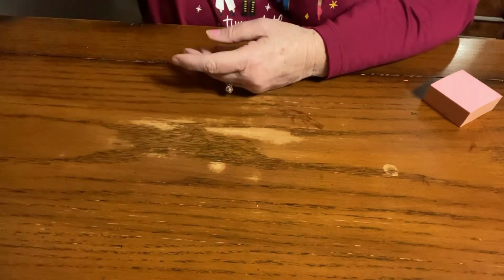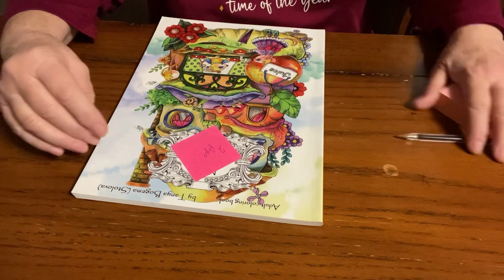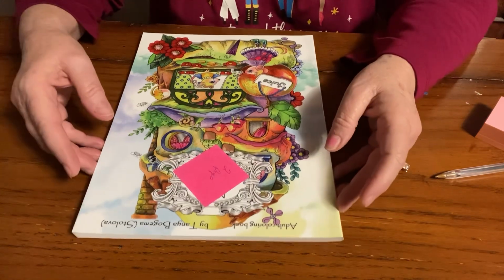Okay. I've colored in quite a few books this month alone. I'm going to separate those books too at the end of my completed colored pages, and keep them to the side so that I know how many books I'm actually coloring in this year.